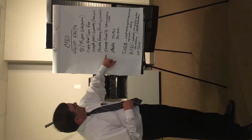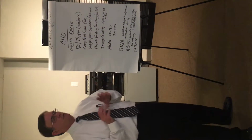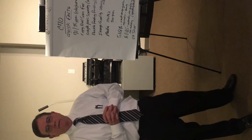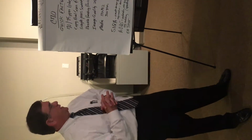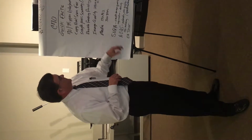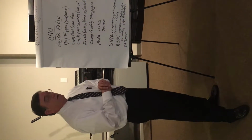It also has simple image quality. Our image quality is 2400, a true 2400 by 2400 10-bit. That's where your good color comes in. And it will do that on a range of media, and I brought some samples to show you. The media itself can go up to 13 by 19.2 and 300 GSM.